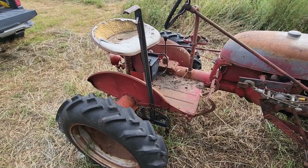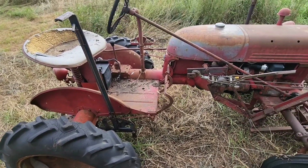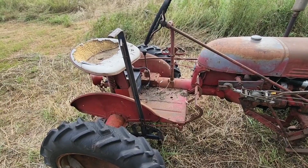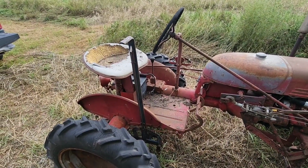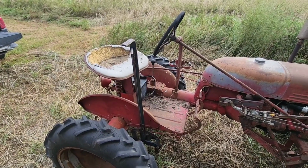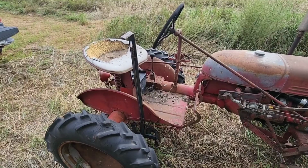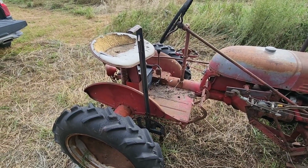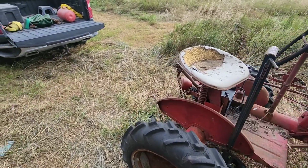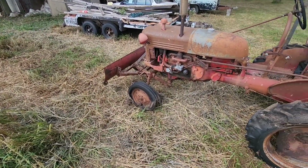So we're going to get the chain hooked up to this thing. I'm going to drag it back out of the weeds and see if I can rotate that tire around to where it's going to take some air. But we may just have to drive it home on a flat tire, which is not ideal because that'll be a bumpy ride. Of course, we could bring the trailer down and put it up on the trailer too. So let's pull this thing backwards. Alright, we got her jerked out of the hole it was mired down into.